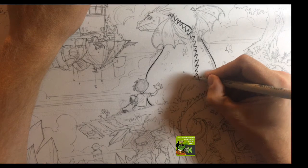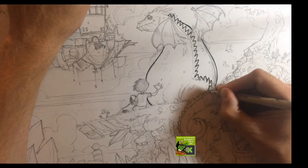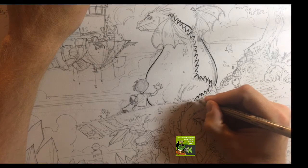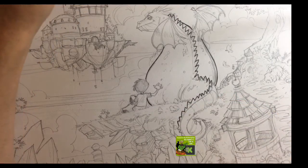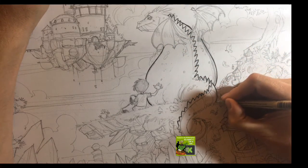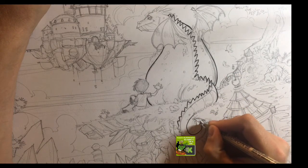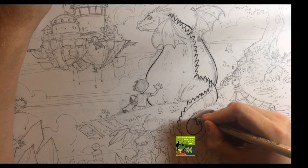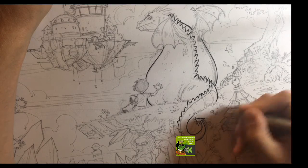We'll start off with our dragon, working on scales. This piece is 14 by 22. It is one of the bigger Copics that I've done. And we want it to have this great feel, so when I start coloring it, it will have a nice blend between ink and color.